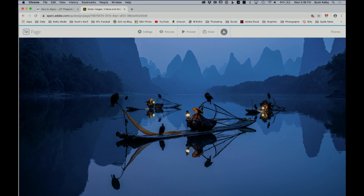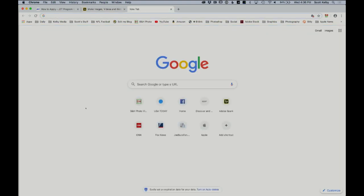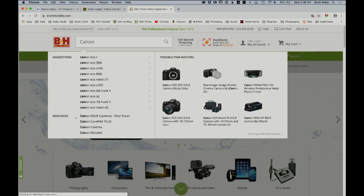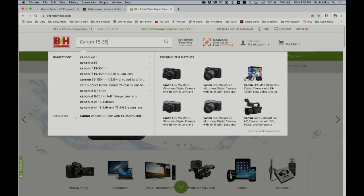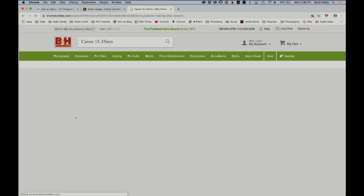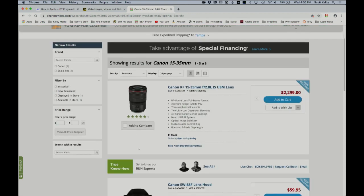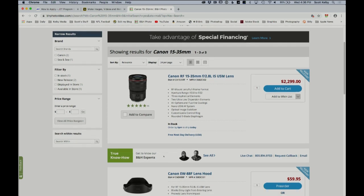All right, let me go to B&H and figure it out. I know the Canon guy doesn't want to commit to anything. All right, Canon 15-35. There it is. Let's see what the deal is here. Add to cart. It's shipping, in stock and ready to go. You know why it's in stock? Because it's $2,299. Holy crap. That's a lot of money.